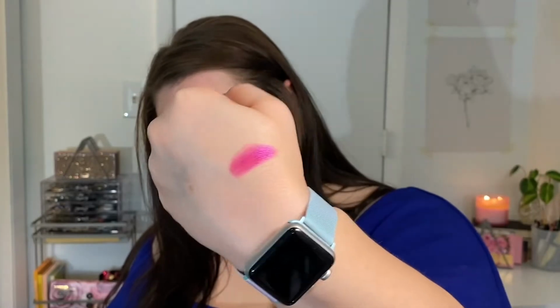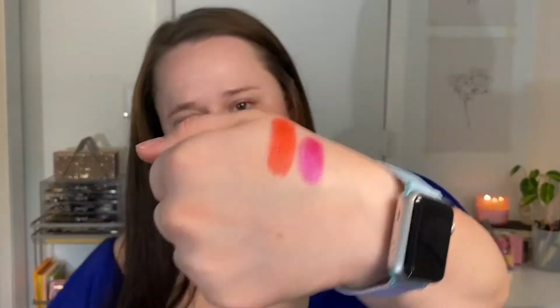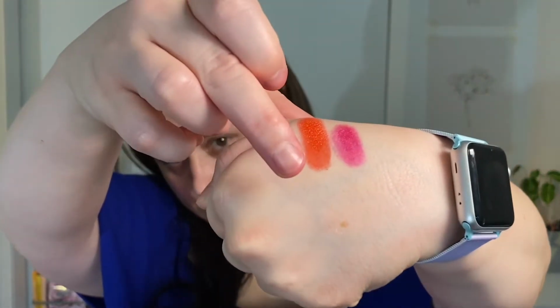Okay, we've got Raspberry Velvet. Wow, okay, these are super smooth. And that one has like a, yeah, it's like red with like a fuchsia flip to it. We have Ruby Slipper. Wow. Okay, this color is just called Sparkle.